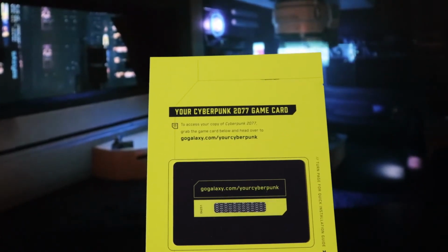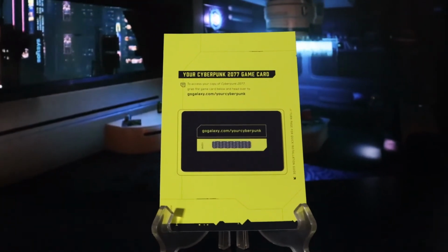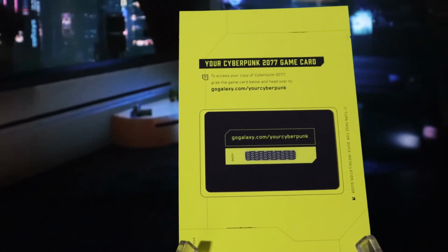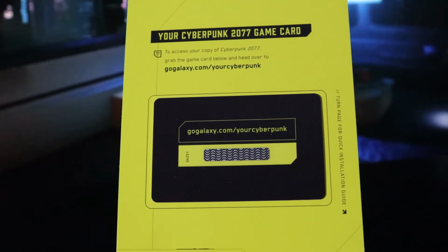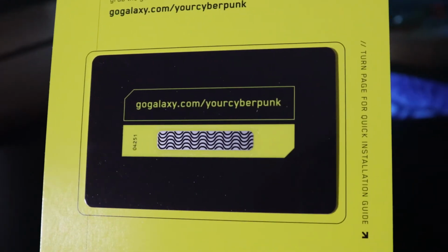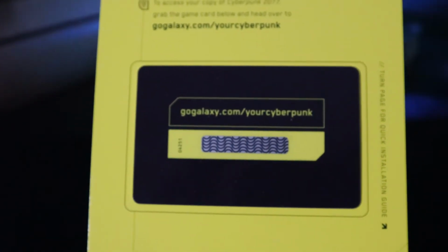Next up is the most important part of the game itself. Unlike any game I've ever seen with a physical release, Cyberpunk 2077 doesn't come with a flimsy piece of paper with the game code printed on it. It has a plastic card the size of your average credit card with the code hidden underneath a foil that you have to scratch off. Maybe it's just my amusement at the novelty of a scratch-off game code, but I was really happy when I first saw it.